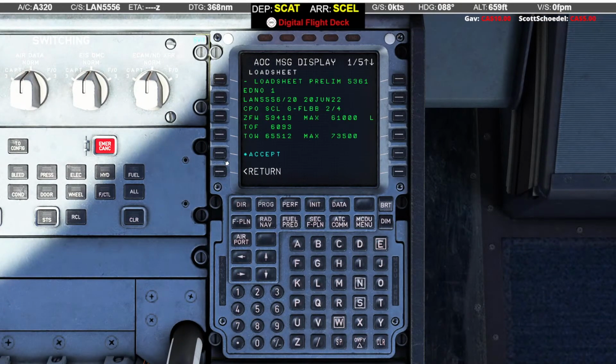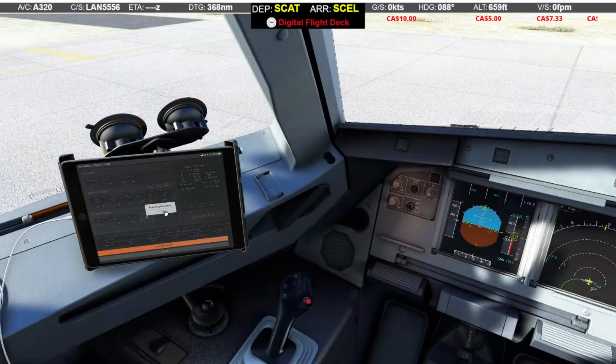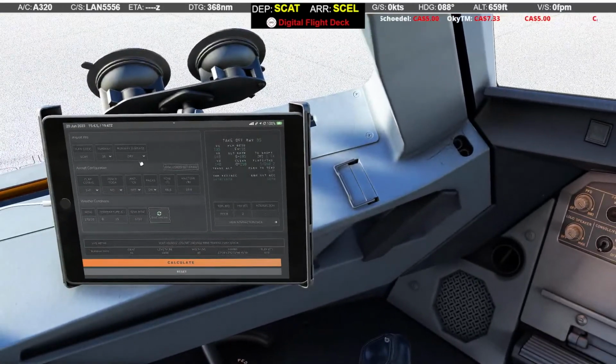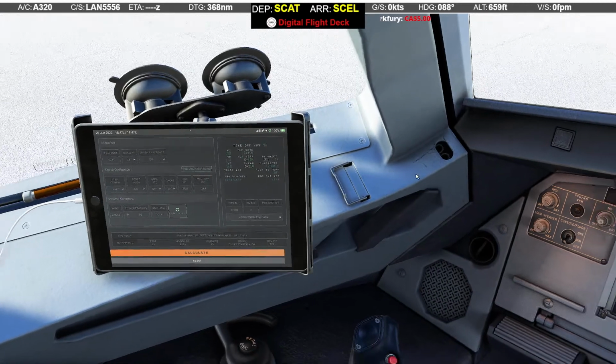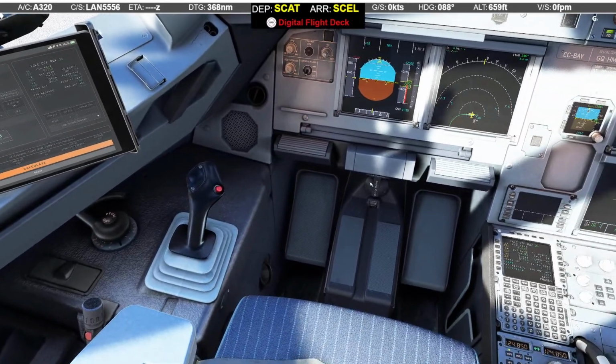Second preliminary load sheet, that's fine. Waiting for our final. Boarding complete. So this information is going to adjust slightly. We'll update the weather and recalculate. And there we go. So we have our information. I'm just going to scroll out so I can keep it on screen and enter it in at the same time.